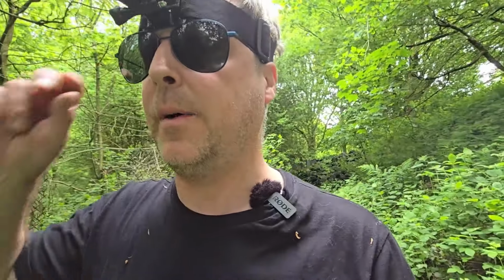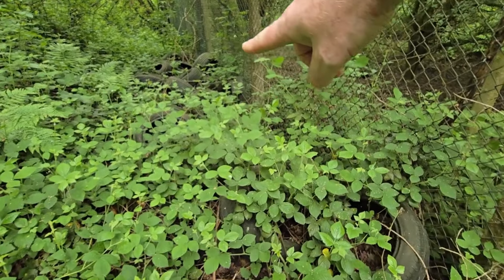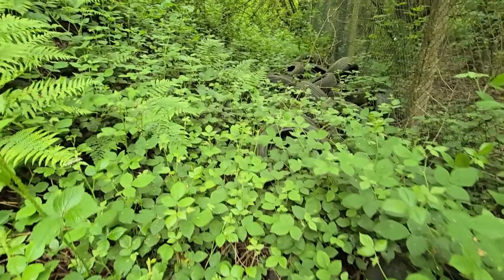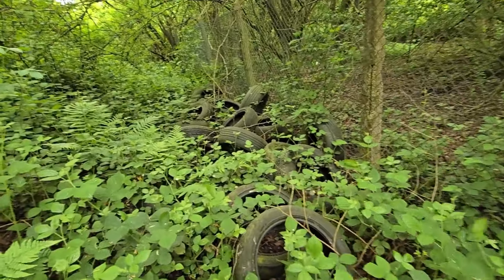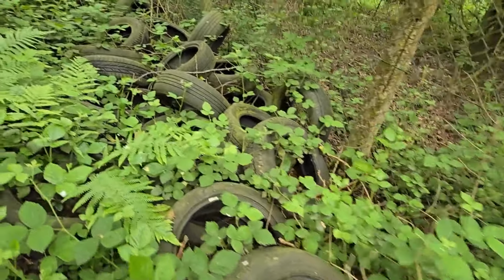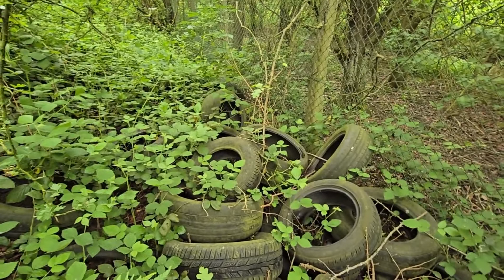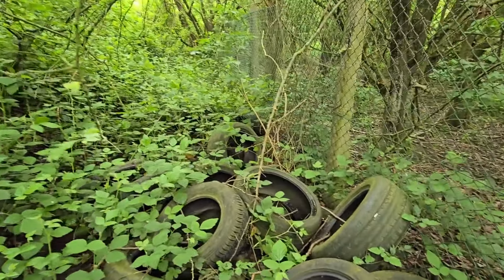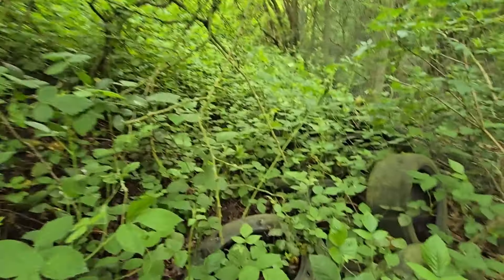Jaguar Landrover. Oh yeah, I've got a few more tyres here as well. Some there, but all stuff growing over them. So they've clearly been here for a while, as you can see. Probably one of the easiest ones I've negotiated so far. Flipping heck.